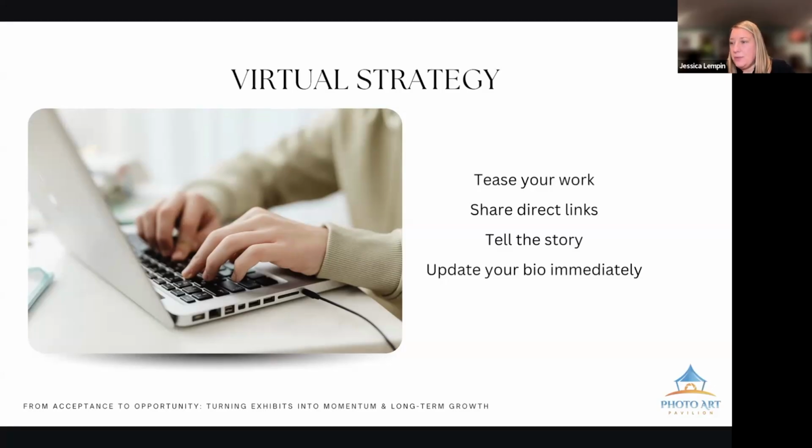Then when the exhibit opens, share the link, invite people to view the online exhibit. You might even point them directly to your piece and explain why the photograph was meaningful to create. If there's a live virtual reception, invite your audience to the main event. You never know who may show up to support your art, right? We're all connected to people all over the place. You never know who might carve out some time to be a part of your experience.